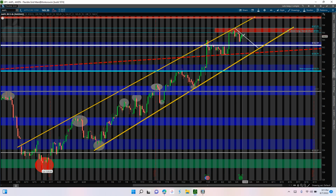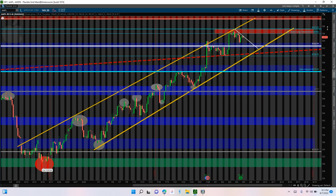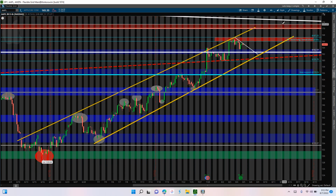you can expect price to start working its way down. If tomorrow in the pre-market we gap above into this 166 area, then you want to watch this high right here, which is the 167.25. If we're able to clear and gap into this area right here, watch this high, because if it clears this high, then we can come into this zone up here, 170, 171, possibly even 172. That's depending how strong the buyers come in, if they come in tomorrow.